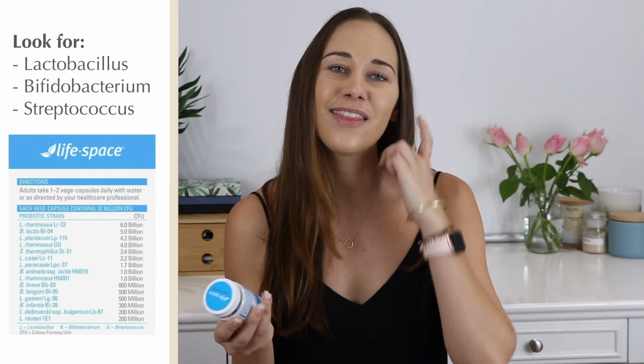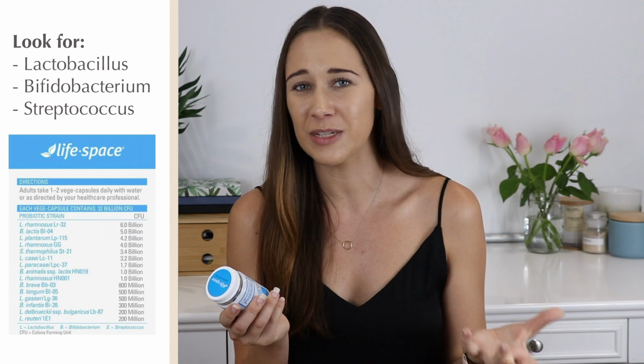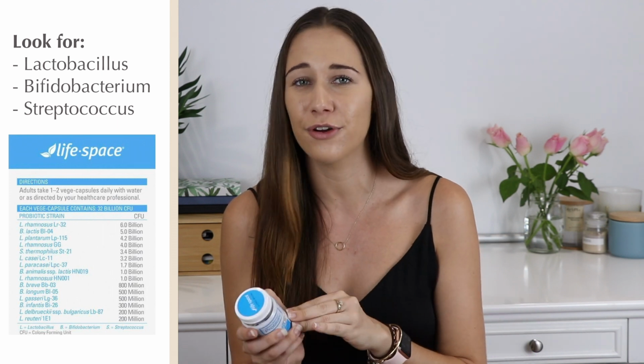And if you're dairy free or scared of fermented foods, it might make sense for you to take a supplement like I do. But it is important to note that not all probiotic supplements are created equal. You want to make sure that, one, the probiotic strains of bacteria that you've got are actually going to be effective, so they're scientifically proven to have a positive effect. And the second thing that you want to make sure of is that your capsules are actually going to be able to withstand the acidity of the stomach.